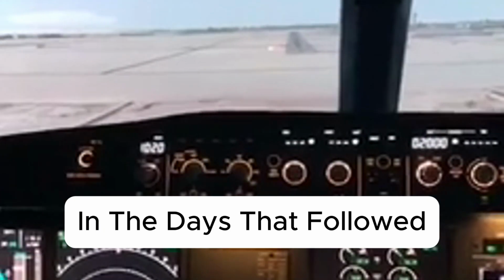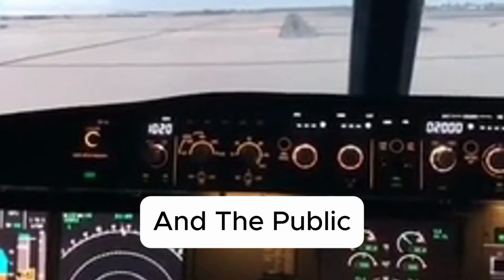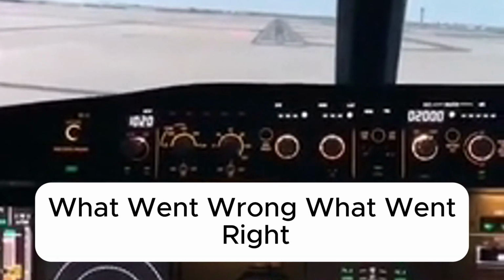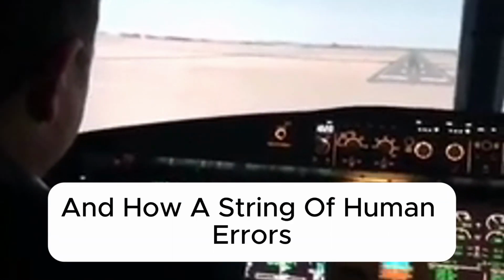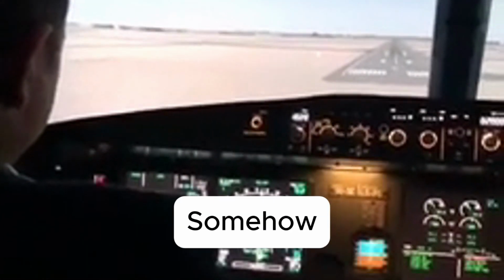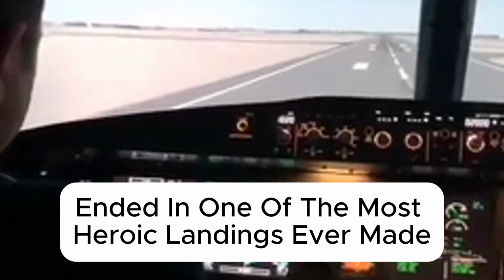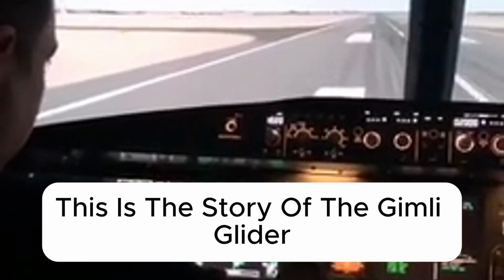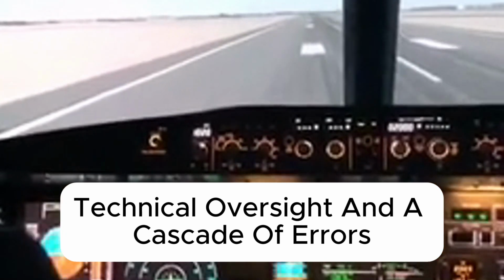In the days that followed, the media, the aviation world, and the public would start piecing together the incredible story: what went wrong, what went right, and how a string of human errors somehow ended in one of the most heroic landings ever made. This is the story of the Gimli Glider. Technical oversight and a cascade of errors.